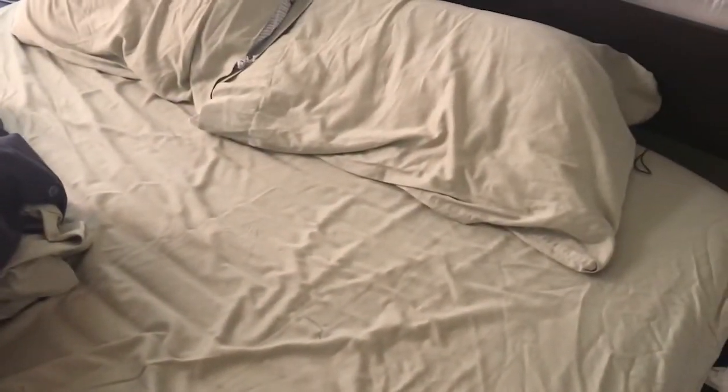So look at that. I didn't have to put a towel down. I didn't have to do anything. I slept like a baby, and it was actually really, really comfortable. I didn't move around. I wasn't adjusting anything. It was just really great. So thumbs up for day one.